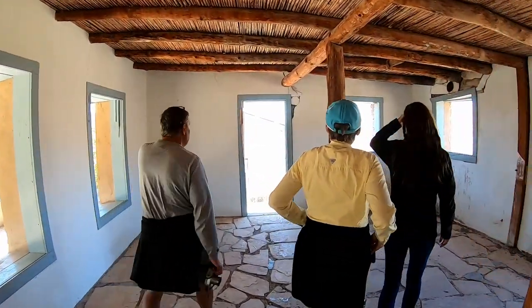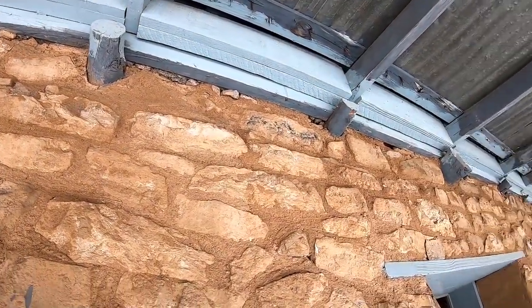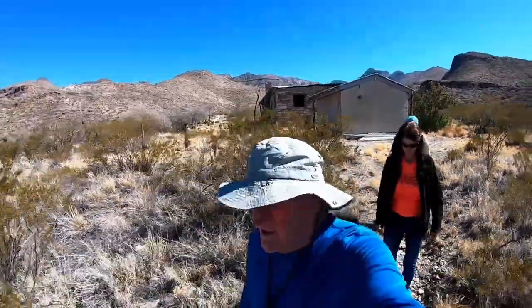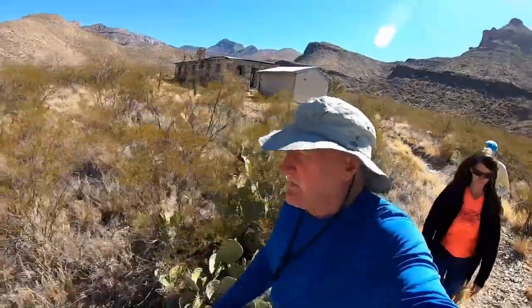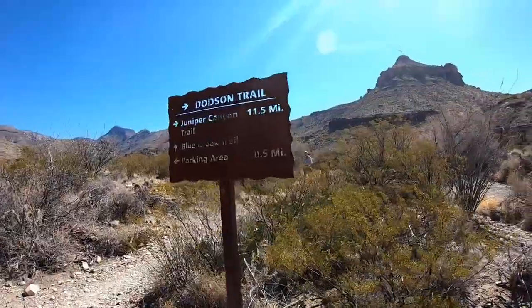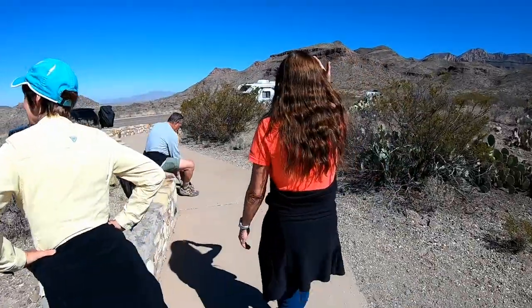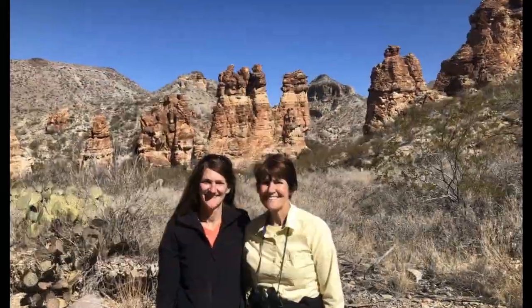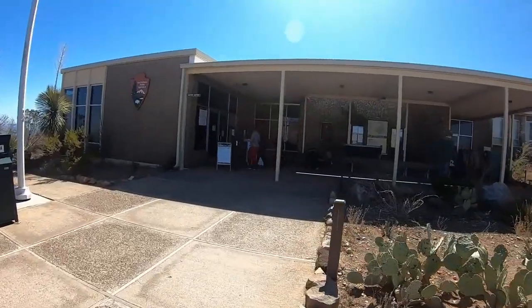It's one of the few buildings left in the park and is now considered historic. We hiked 1.8 miles today to the Homer Wilson Ranch and down the Blue Creek Trail. I would highly recommend this hike if you're just looking to take an hour and a half or so, a nice 2-mile hike. We're back up at the parking lot. Here's the Panther Junction Visitor Center.